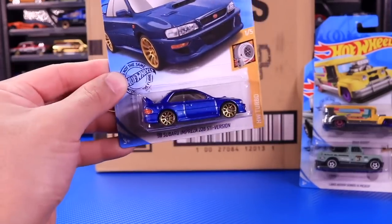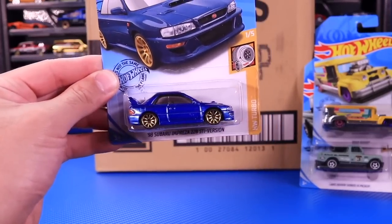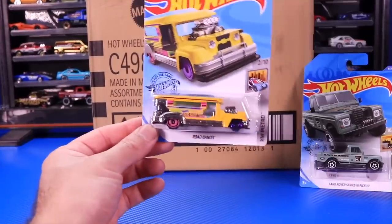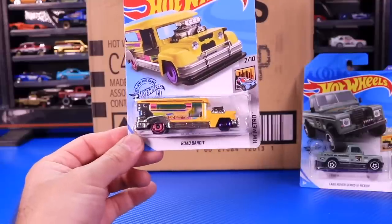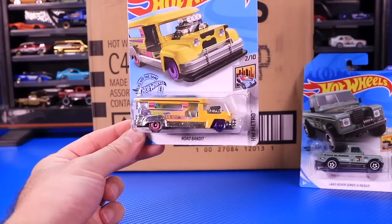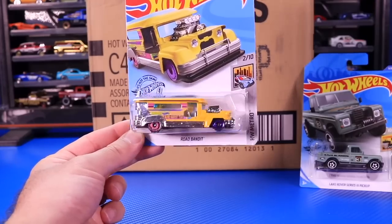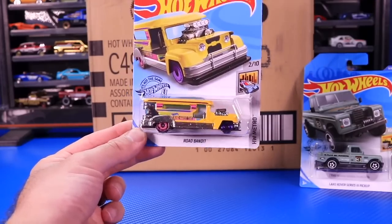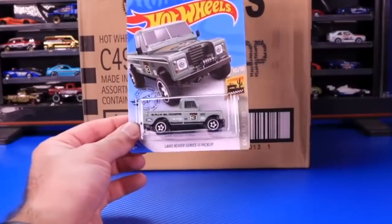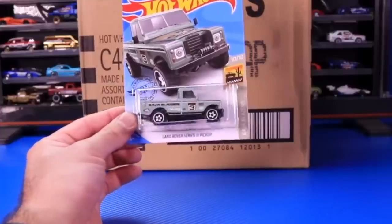That color is awesome. Love that. And we've got the Road Bandit. And I know a lot of fans from overseas, I believe it's from the Philippines, say that this was based after a real life car casting, some sort of bus. I'm sure you guys will pipe up in the comments to let me know more details on that one. And last but not least, the Land Rover Series 3 pickup.